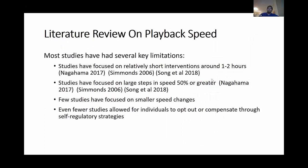And just to zoom out a little bit on prior literature on playback speed, there hasn't been much work in a MOOC setting before. Typically when people have focused on variation in playback speed, they've been more focused on short interventions around 1 to 2 hours of instruction. And moreover, they tend to focus on large steps in speed, 50% or more. So what I think might be helpful to think about is that few studies have focused on smaller speed changes, and even fewer have looked at this long horizon where individuals are allowed to compensate through self-regulatory strategies.